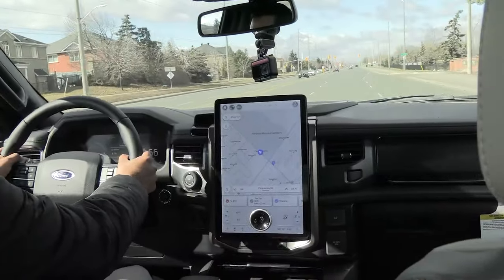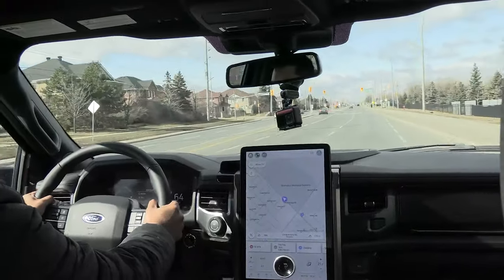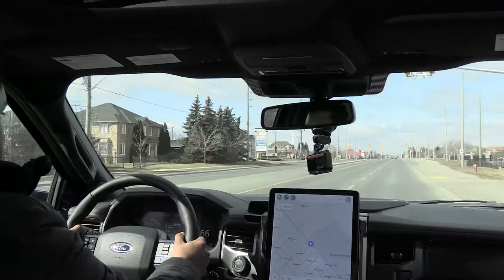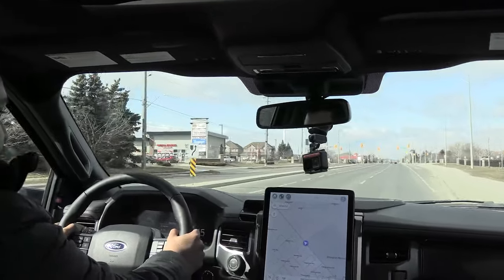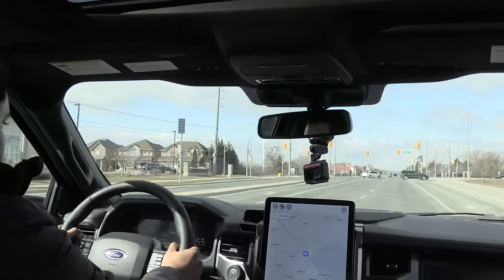It also has four-wheel independent suspension, which makes the ride that much more smoother. So the different driving technologies this truck offers are adaptive cruise control, intelligent cruise control, and then the Blue Cruise. So we're going to go over the adaptive and intelligent cruise control. For the Blue Cruise, it is a subscription-based service that you need to activate through your Ford connected services, which depends on how you want to use it.